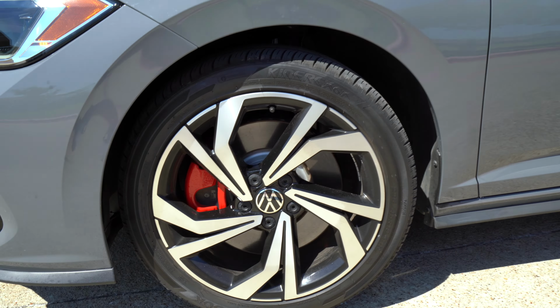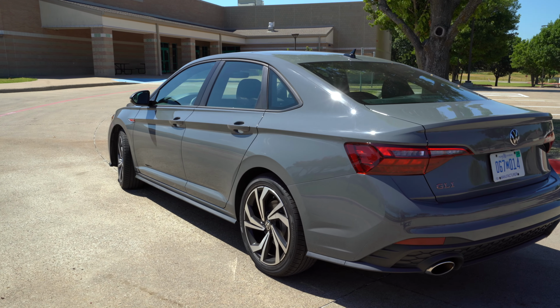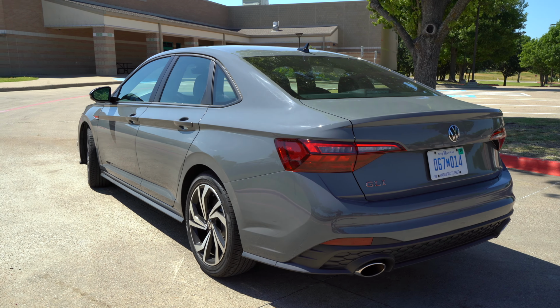Dimensionally, even though this may be more compact, it's encroaching on mid-size. It's about 187 inches long, which is actually pretty big for a compact type of economy car. It also comes with a sport suspension. It's got the adaptive chassis that you'd expect from Volkswagen, where you can adjust the suspension firmness too. And in the back, we've got LED taillights, just like we do up front, plus GLI badging and even larger exhaust outlets compared to what we used to have with the previous GLI years.